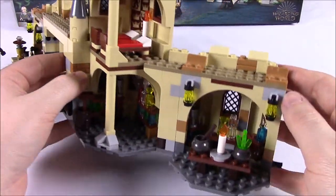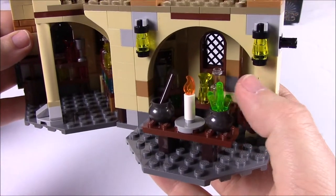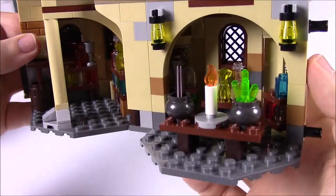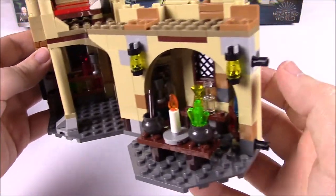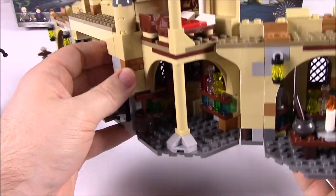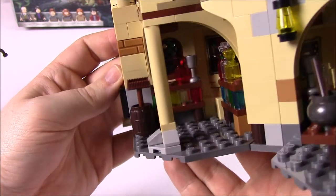Then we'll go to the far piece to continue on again with potions design. So we have a table here with a cauldron, another cauldron with a stick for stirring, a candle there, then again in the back more shelves with vials and canisters of different things, and there's more of those lanterns, and then the attachments obviously to attach it to the Great Hall set from earlier.